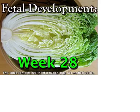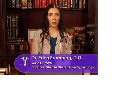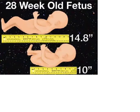Do you know what a Chinese cabbage looks like? You'll want to find out, as this vegetable has something in common with your fetus this week. It's true, your rapidly developing baby hits the 2-pound, 2-ounce mark this week and weighs roughly the same as this little-known cabbage. In addition, your little one measures 14.8 inches from head to heels, or 10 inches from crown to rump.